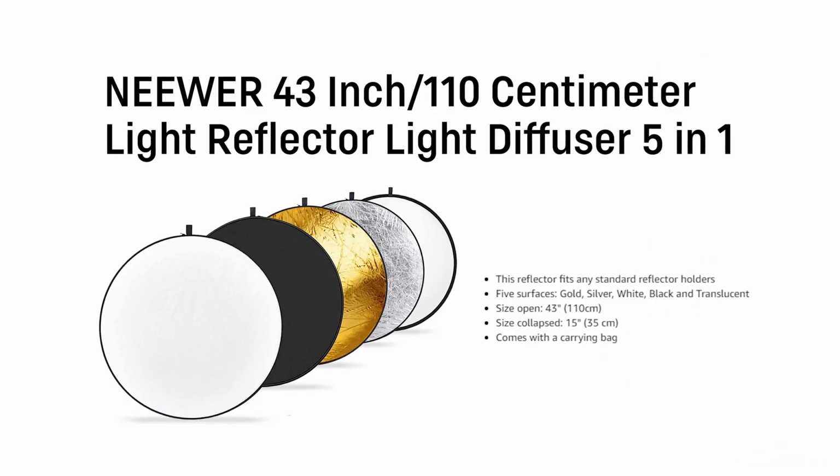Secondly, for any portrait or fashion photographer out there, your reflectors are a must. You can use it to bounce a flash off of it or just to fill light for a portrait. They're light, they're portable, and they're super versatile. You can get a 5-in-1 version and you can use it to create golden fill, silver fill, white fill, or even shadows.